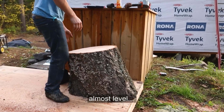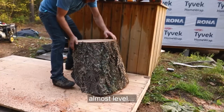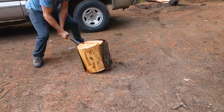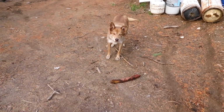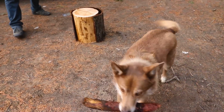You are way off. Oh, get out of here, Katie. You are off. Let's get this fire going. Yeah, leave that for now. We're going to be better. Get that stick. Get it. Yeah, get it, boy.